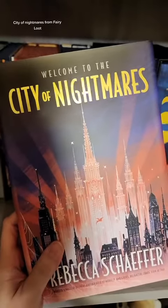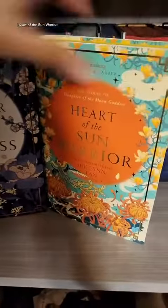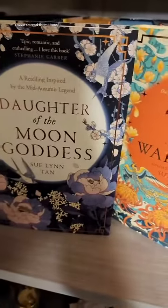City of Nightmares from Fairy Loot. It's got a pterodactyl on it. It took me forever to find that out, but oh my gosh, focus. There we go. Pterodactyl. Fairy Loot Cruel Illusions. It's got roses. Everyone's pretty much seen this duology. Daughter of the Moon Goddess, Heart of the Sun Warrior, Fairy Loot, gorgeous. I need to read them though.